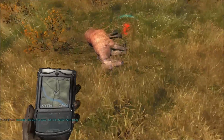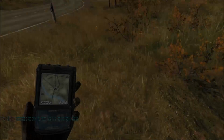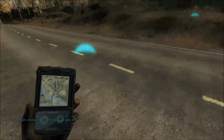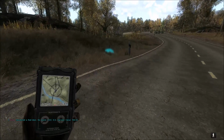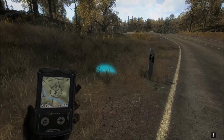I don't know how far this was. I think it was 36 or 37. 36 and a half. What did we get? Double lung liver. Alright, cool. So now we will, if I can find the roe deer track, there we go. Hopefully track him down, and then I think we'll start working our way towards the goose blind.